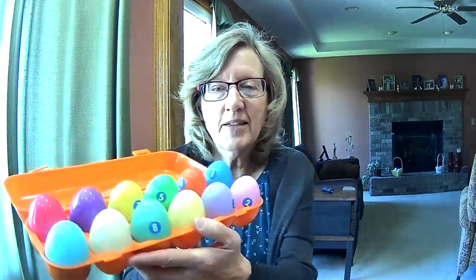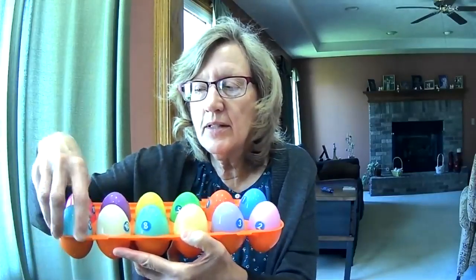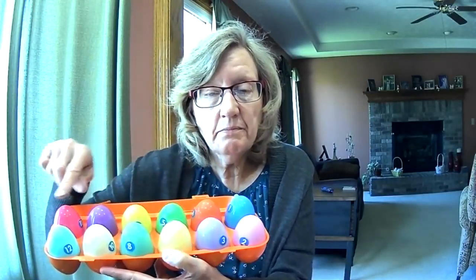So we're going to be using, what are these? I know these are plastic Easter eggs, and you may notice that all of them have a number. That means we're going to cover the information starting with number 1 and ending with number 12, because that's how many eggs we can have in a container like this. And in each egg is something special to remind us of a piece of the Easter story. So, should we get started?